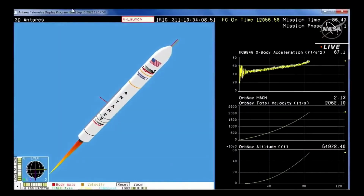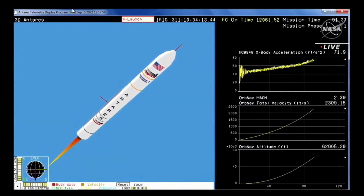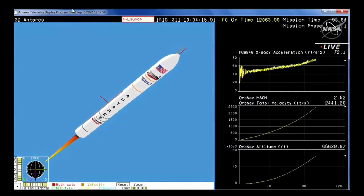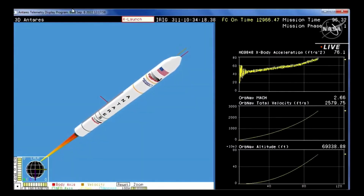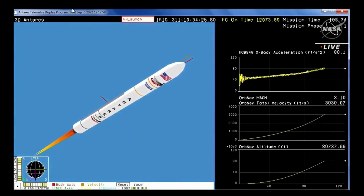We are passing through max Q. Vehicle remains nominal. Antares is passing through max Q, the area of maximum dynamic pressure on the rocket. Power remains nominal. Passing through 50,000 feet. Attitude remains nominal. Passing through 5,000 feet per second. Core pressurization valves continue to function as expected. Engines remain nominal, 100% thrust.